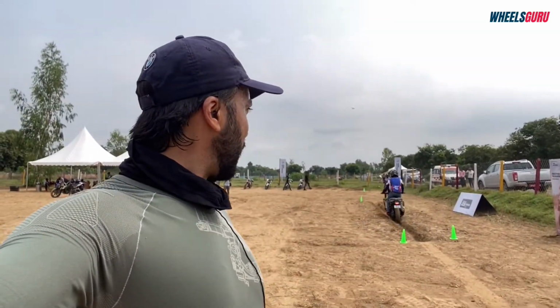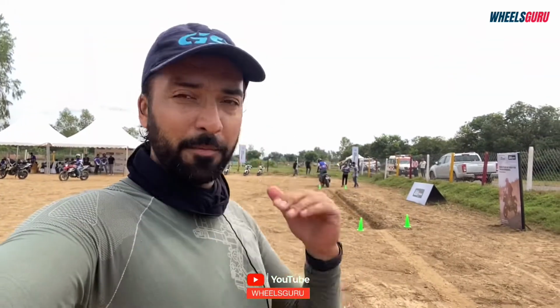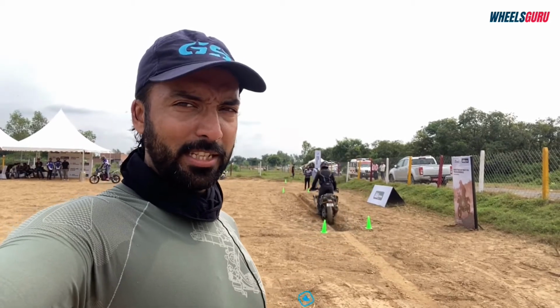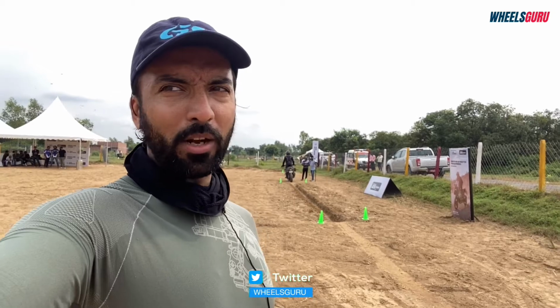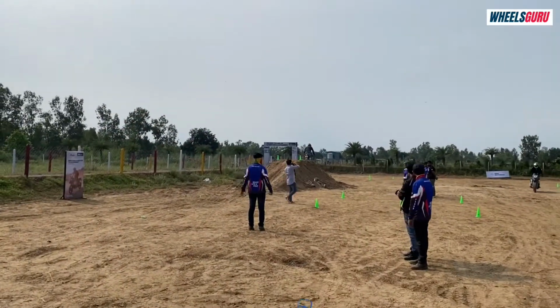So now we are doing rut riding, replacement of the parallel log exercise, and the participants are going from here. So we are halfway through all of our exercises. The next set of exercises are over there, which I will talk about later. So this is the incline and decline exercise.